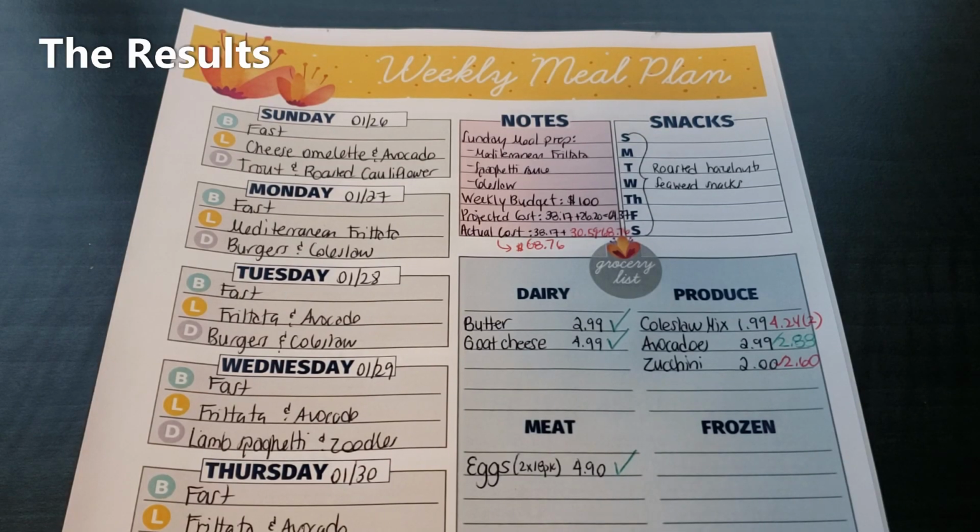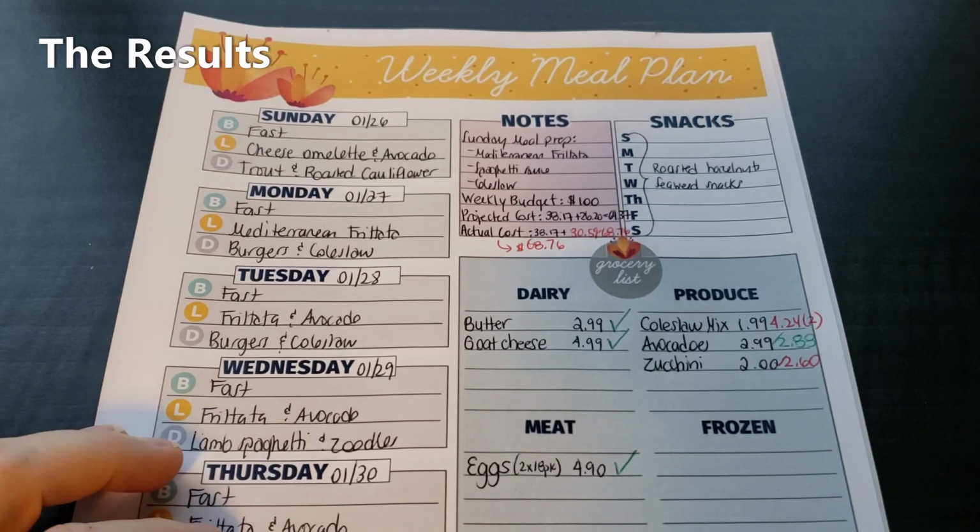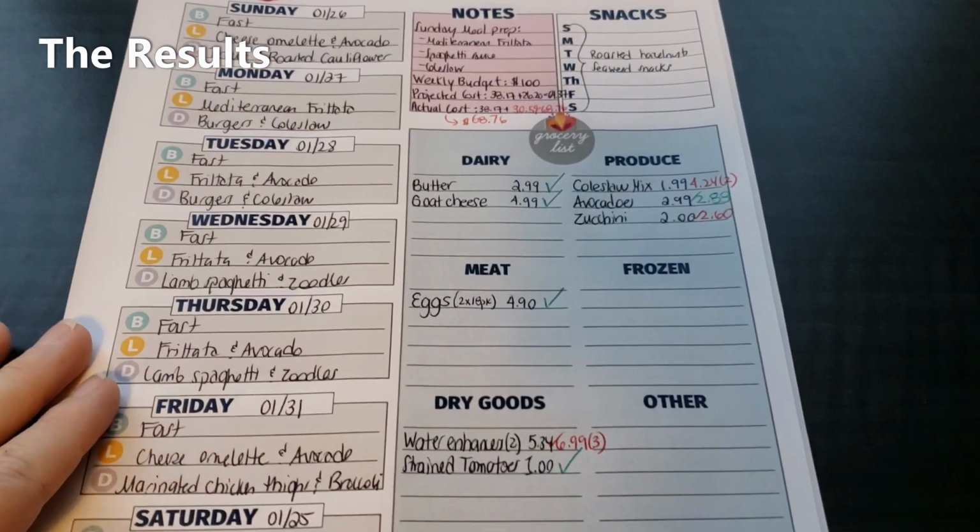Okay, so now we'll just go through and see how this means for our meal plan. Alright, guys, so you just saw the grocery haul, so now I'll just do a quick touch base on how things went with the budget.